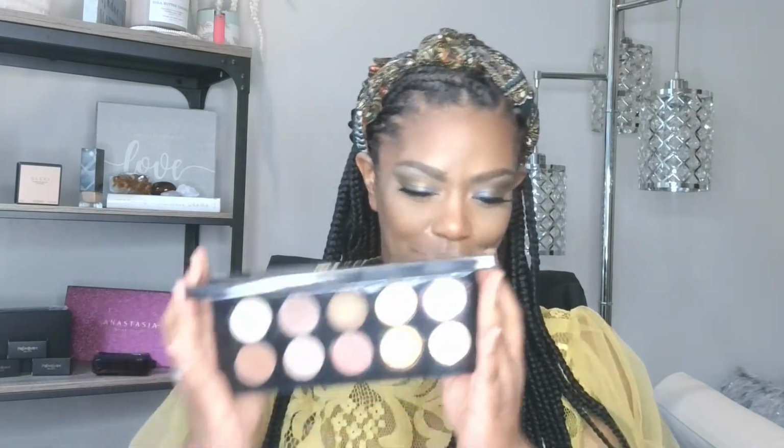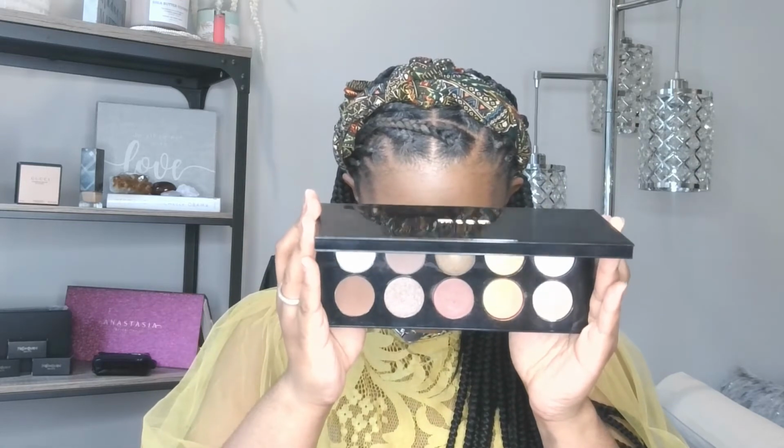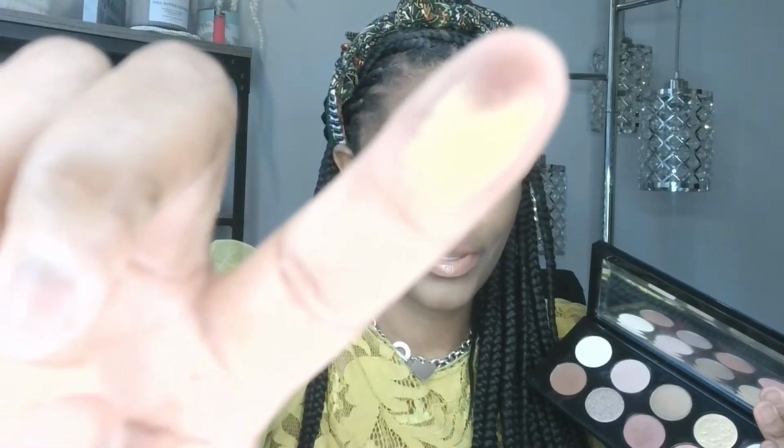My number 5 palette is, dun, dun, dun, dun, the Divine Rose palette. This is Divine Rose 1. Beautiful palette, love it. When I look at this palette, it just makes me feel pretty. I don't know how to explain that to you. And there's some shift inside of these special shades in here. This particular one, I'm not sure if you can see that. Is that even clear for you? But it's absolutely gorgeous.